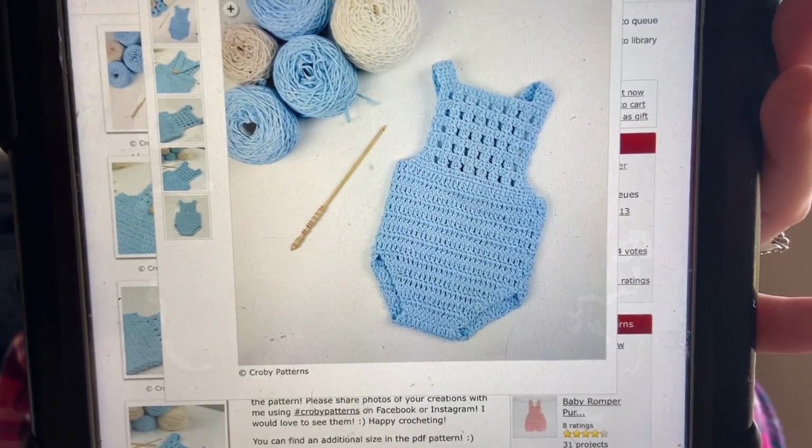So the romper is called the Blue Orchid Baby Romper, and I will show you the pattern through Ravelry. I'm pretty sure it's a paid pattern. Yes, it's a paid pattern. Worth the money. It's only a couple of dollars. But you can find the free version on the blog. Either way, it's all good. So that there is the baby romper, the Blue Orchid Baby Romper. And I'll tag it down below as well, as I always do, so that you can find any of the patterns that I mention in the drop box below.